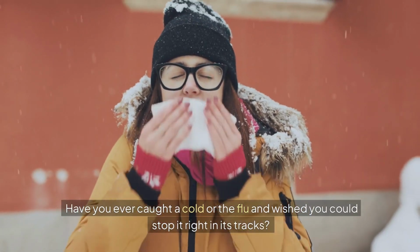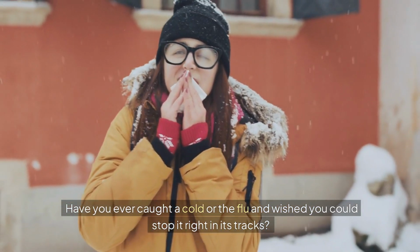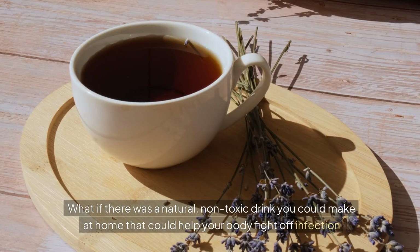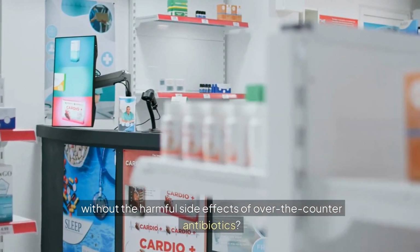Have you ever caught a cold or the flu and wished you could stop it right in its tracks? What if there was a natural, non-toxic drink you could make at home that could help your body fight off infection without the harmful side effects of over-the-counter antibiotics?